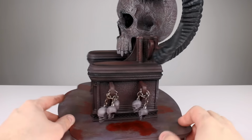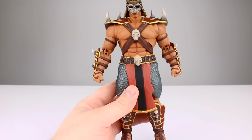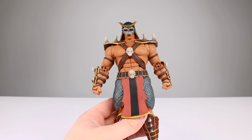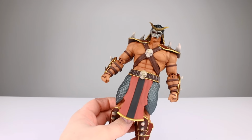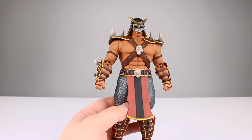Okay, let me get this out of the way, and we can talk about the figure. Now, I do have bad news, guys. I think I sold my other Shao Kahn. I did that to Sub-Zero. I was selling all my extras. You guys have seen me do my collection trimming sales. And I accidentally sold off my Sub-Zero, my MK3 Sub-Zero. And I think I accidentally sold off my Shao Kahn also.